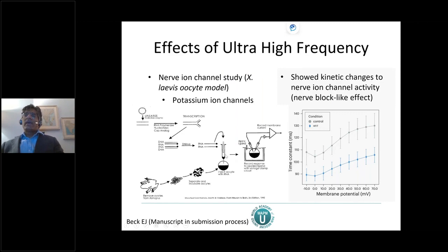What we see is that in an animal model, if you expose the potassium ion channel to this ultra high frequency, you see kinetic changes in the vibrational conformity of the actual receptor, such that it is more likely to open as a result of a high energy frequency that is making the receptor vibrate. The data shown here shows that in this particular animal model, the time constant, or the time a channel needs to open, is much quicker than in the control panel.